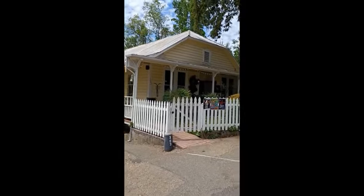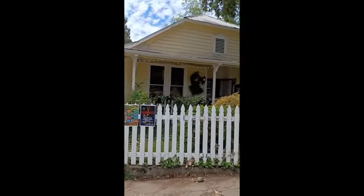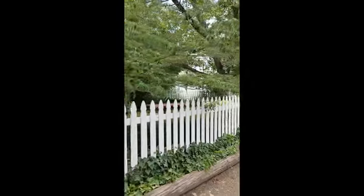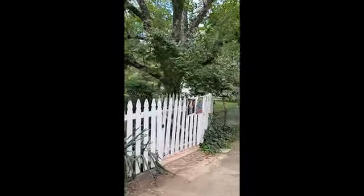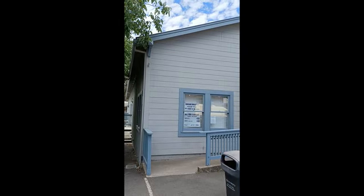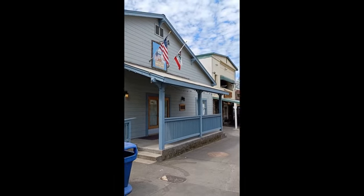So I am on the south side of the street now. This is the Twisted Oak Tasting Room and Gift Shop. I think this place doesn't really open up until about noontime because of all the wine tasting places. Interesting building here. It says Native Sons of the Golden West.